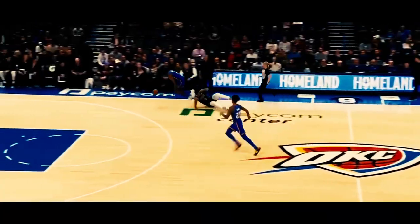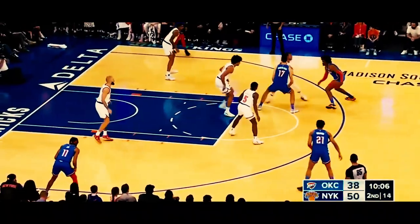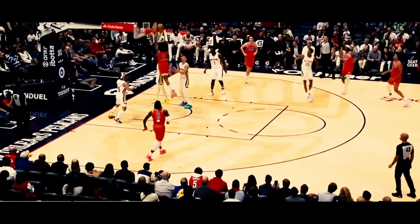Here's a loose ball, and J-Dub, first one to the floor. He's going to keep that alive. There's Jalen Williams. He pulls up, knocks it down. This six assists tonight with 10 points. Dort, Armegan, Gilgeous Alexander. Not a bad putback.